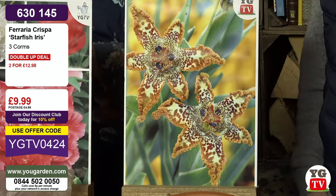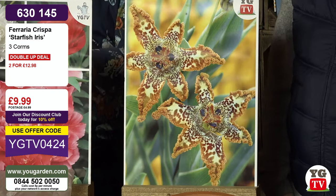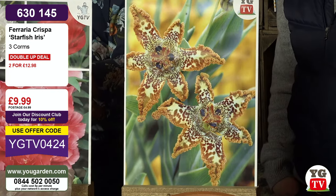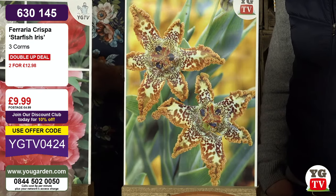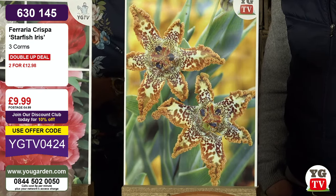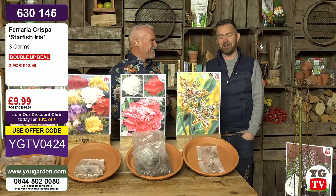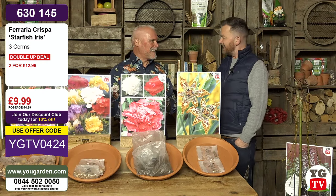This is almost like Doctor Who, isn't it? Or, to me, it looks like it lives underwater, don't you think? It almost looks like one of those plants you see in a sci-fi film that might actually get you. I'm going to grow this year because I've got my Mediterranean area. I'm going to grow it in pots. I just want to see it, Adam.